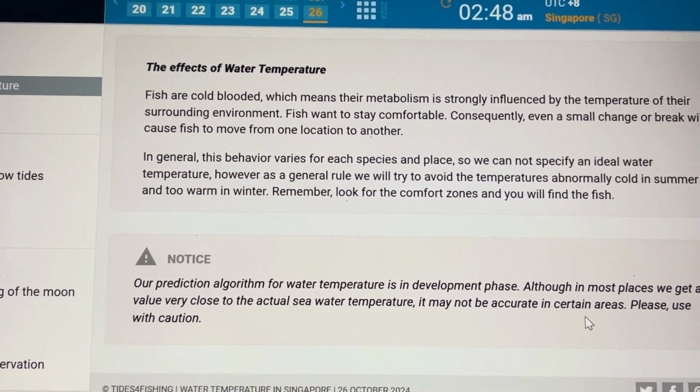Right, so now it's time to answer the question, how does the tide influence where we fish? If you ask me, now let's say for example it's high tide, where got fish, right? Honestly, the simple answer is I don't know. I wouldn't know, I'm not a fish. But how does the tide influence where we choose to fish? So that's a different thing.